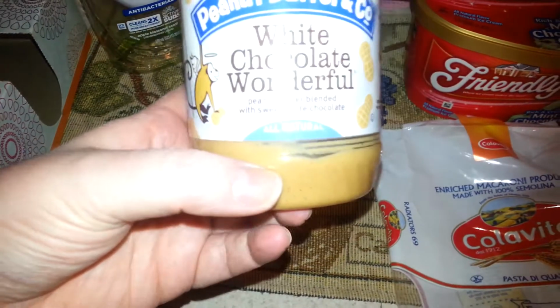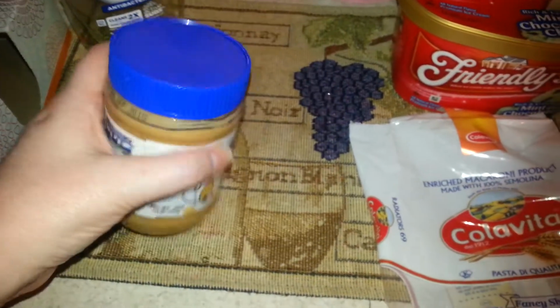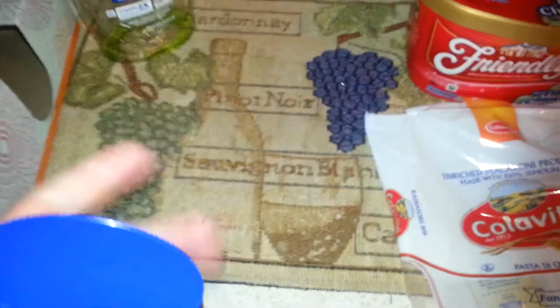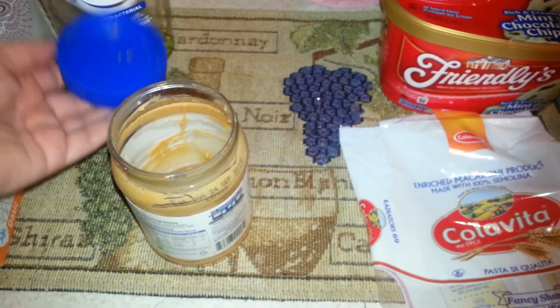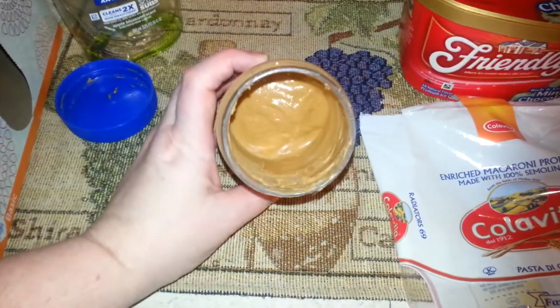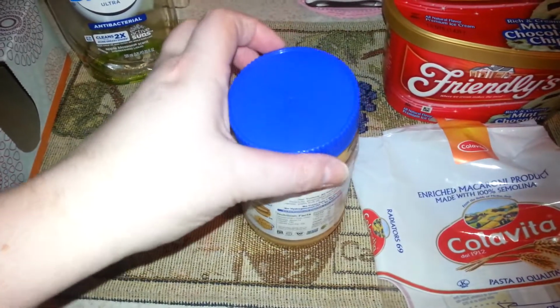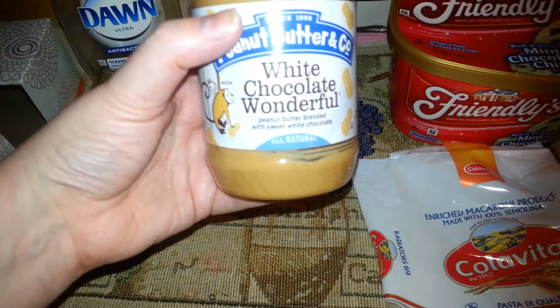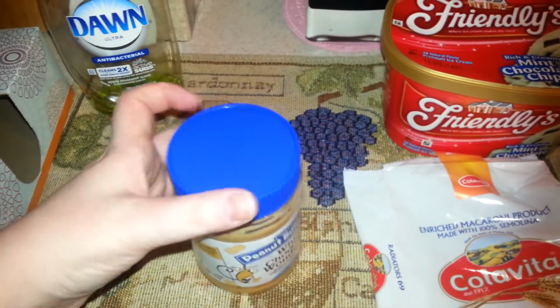Next up is Peanut Butter & Co. White Chocolate Wonderful. This stuff is awesome. I try not to have this around when my granddaughter's around. I keep it up and I don't even open it because she's severely allergic. And that's what it looks like. As you can see, I used it down. Probably can make one more sandwich out of it. Grilled peanut butter and banana sandwiches with this. And it has little pieces of white chocolate in it. Oh, the best, the best.